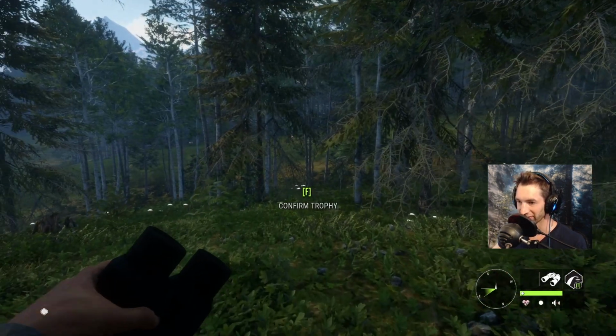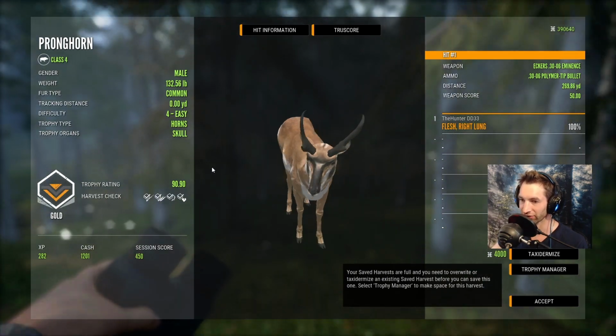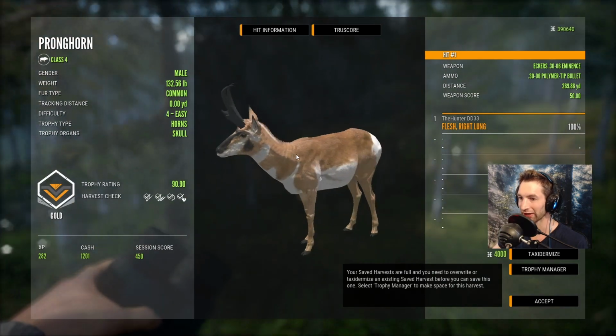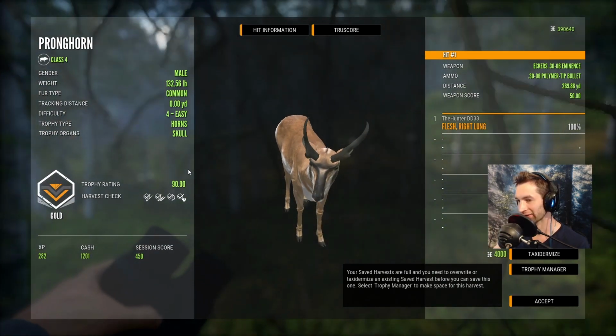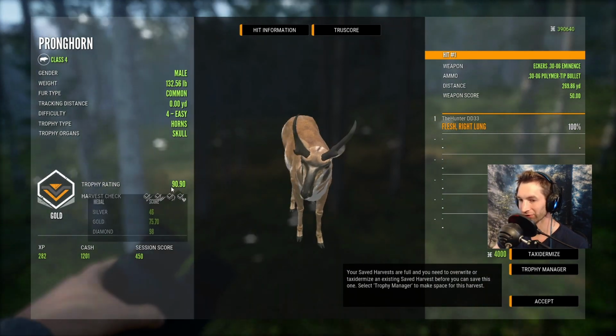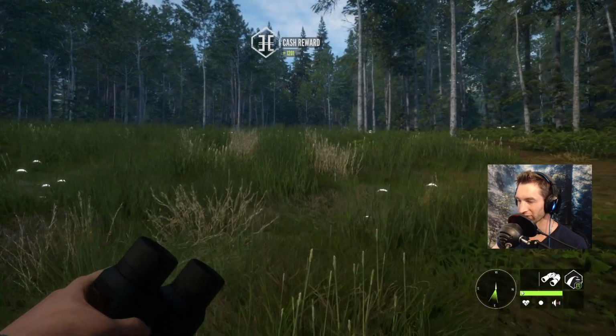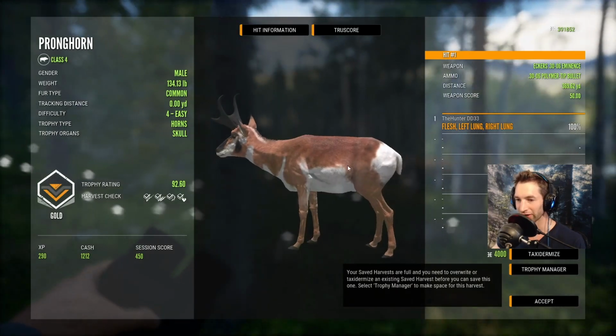This, I believe, is the second one that we got. And right along at 269 yards. He scored 90.9. I believe the one side actually is a dime potential horn. And the other side is not quite big enough. But still a really cool looking pronghorn. And 90 is a massive one. But I think the other one is just a tad bit bigger. He's going to score 92.6.